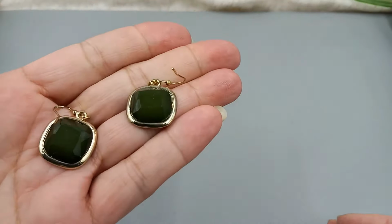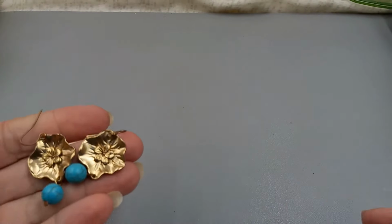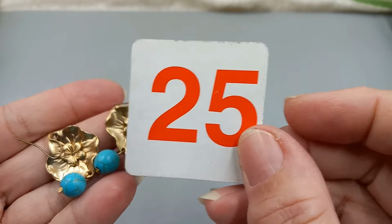Number 24 are an acrylic green pair of faceted earrings. Number 24, we'll do those for $1. Number 25 are a pair of gold tone flower earrings with howlite. Really pretty. They definitely need a little cleanup on the ear post. Number 25, we're going to clear this out for $1.